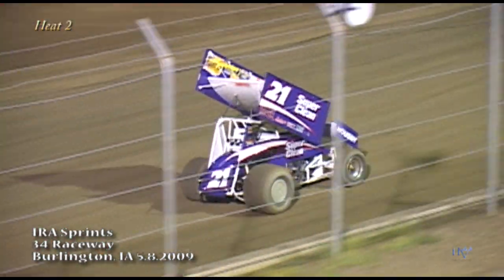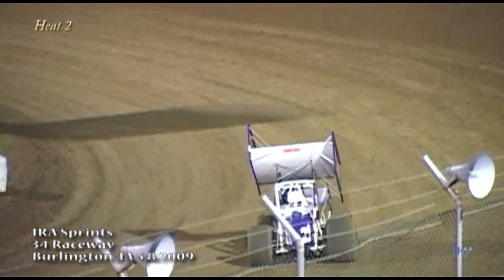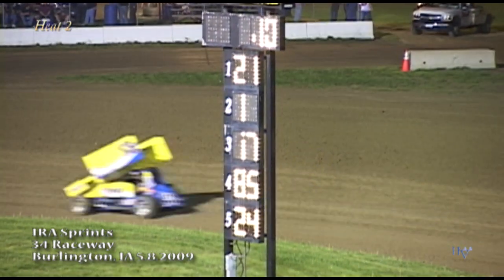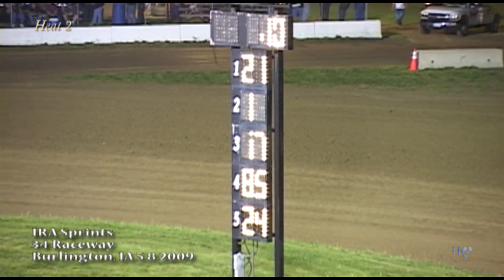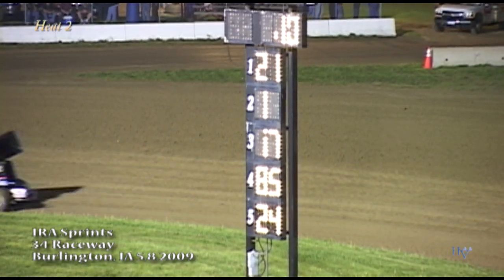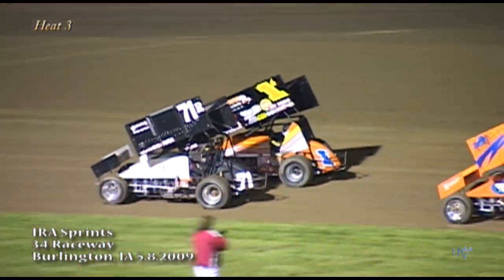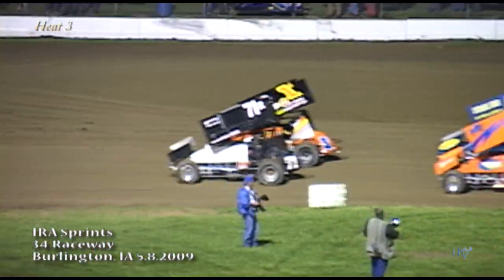Brian Brown, now a team owner for the number 21 car. Second spot to the 13 of Jesse Hockett. Third spot to the 17A of Austin McCarl, and getting that all-important fourth and final transfer spot, the 85M of Steve Meyer. Harrison, a longtime competitor in 360s, and for the last 4 or 5 years in the 410 division over at the Knoxville Raceway.